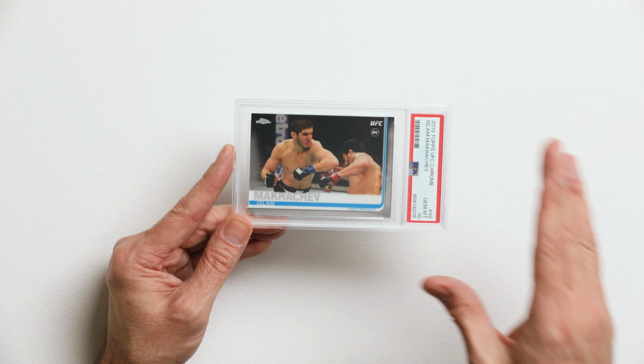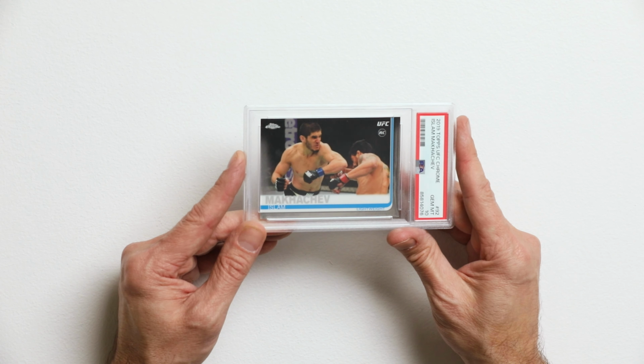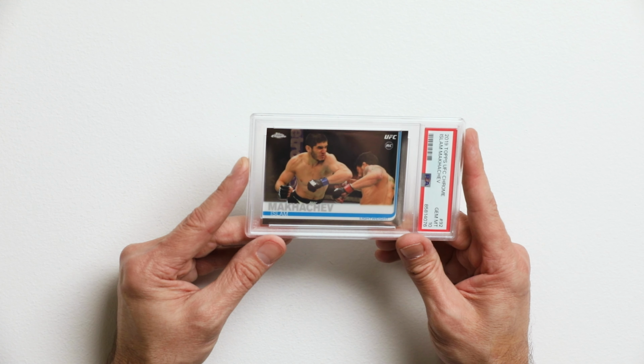I'm going to sell this and then take that money to buy a refractor, which should cover what I make from this, and then see if I can get that graded, et cetera, and see how I can move up. I'll let you know how it goes. I'll keep you guys updated, but kind of a fun experiment.